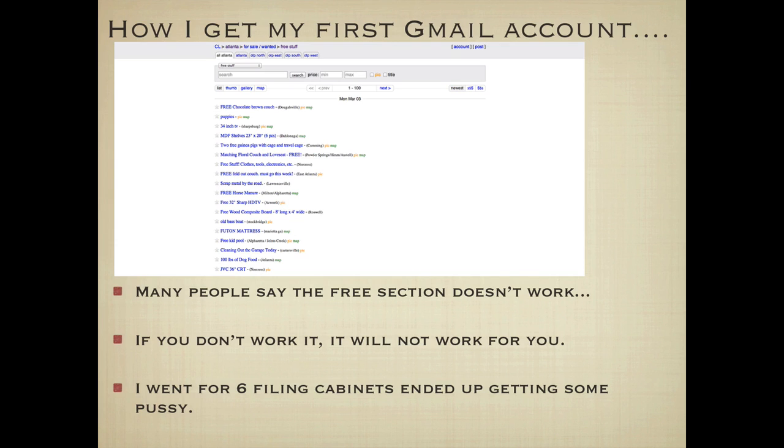Next thing you know, you went up there for some free stuff and you left with $2,000, $3,000 worth of stuff that you got for $100. Because you went in and you asked more questions. You were personable. You were a salesperson. Just remember, if you don't work it, it will not work for you.